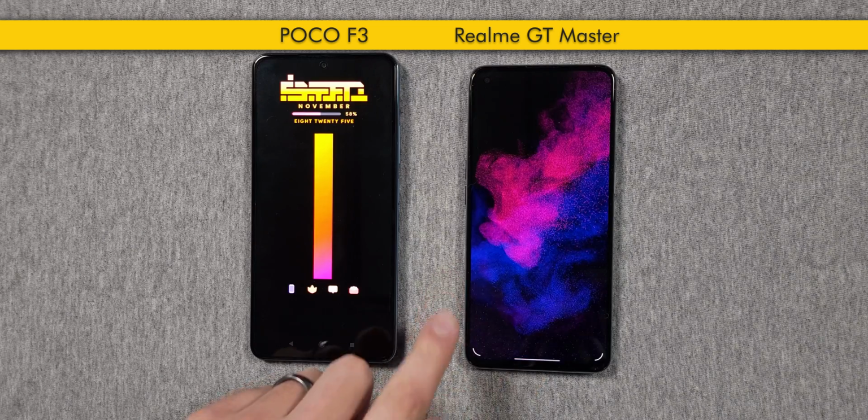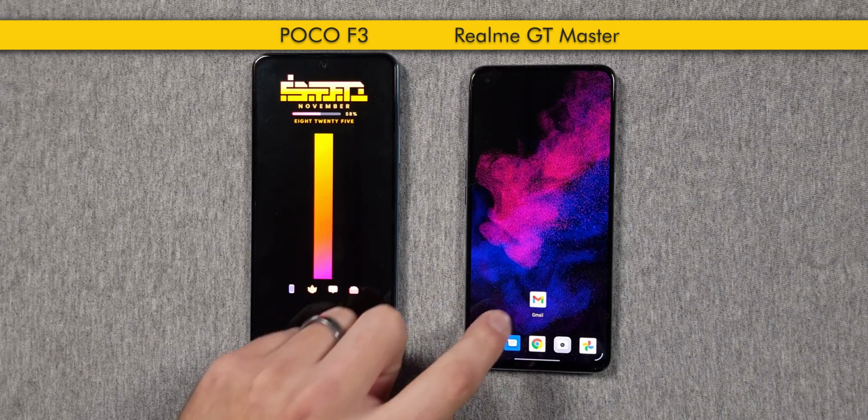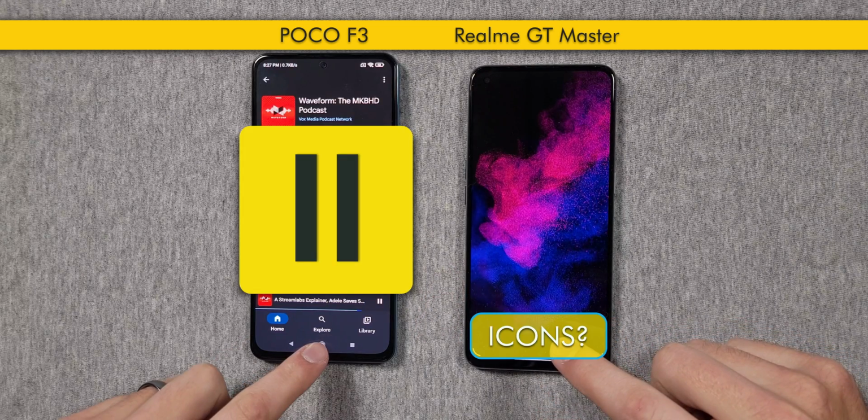Is the phone reliable? If we're simply talking about avoiding major bugs and annoyances, the GT Master wins. I didn't get to test the GT Master for too long, but I didn't see any major bugs. There were some weird transition animations when I was using Hyperion Launcher with gesture navigation, but that was really it.